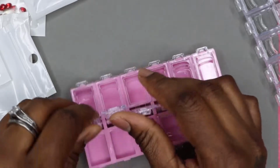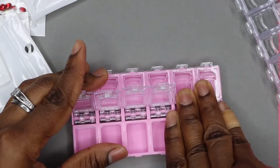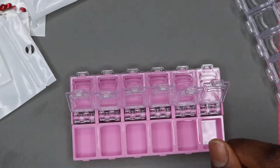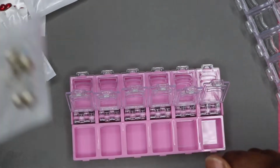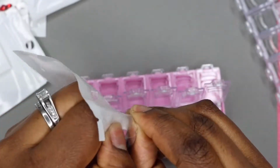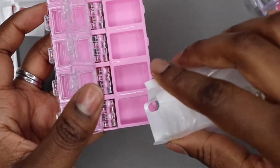Let's go ahead and get into this organization part. I don't really know if y'all like to see other people organize things, but I love to see it because I get to look at some of the other stuff they have and be like, girl, I need the links for that. Do you remember where you got it from? So that is why I put this part in the videos.